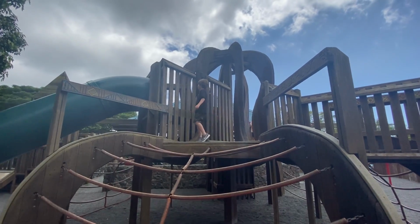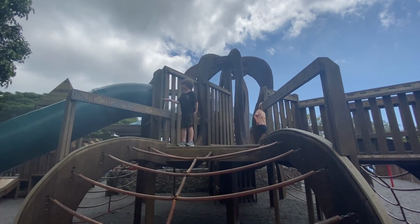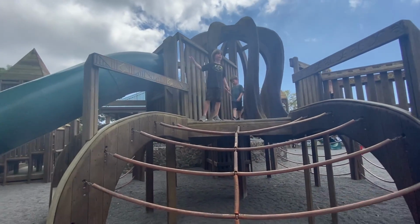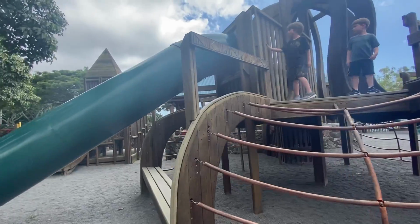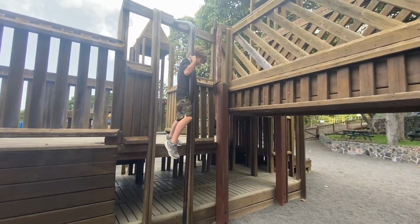Hello? Is that a big octopus thing up there? You gonna come down this one? Oh wait, it's closed. Is it closed? All right.